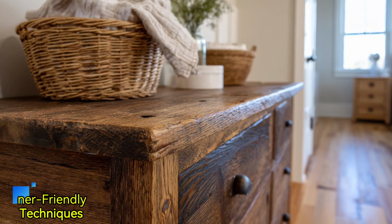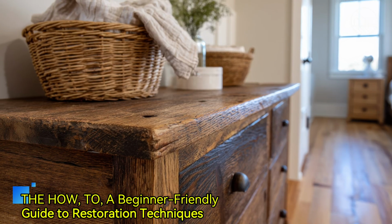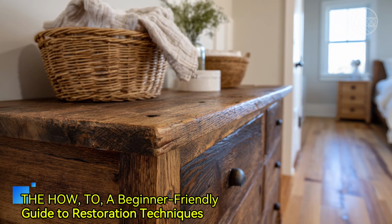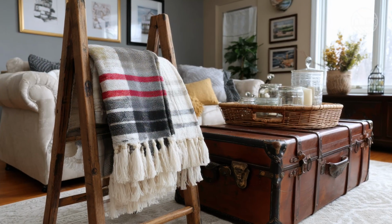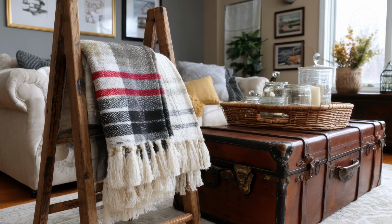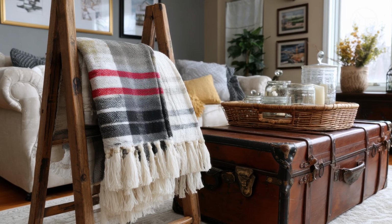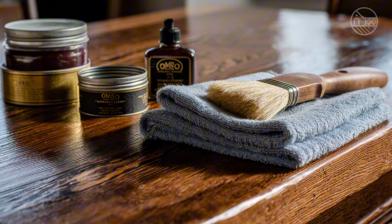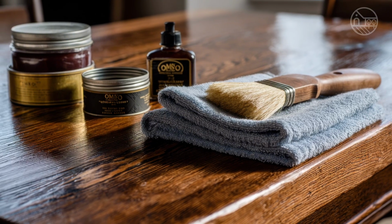Section 4. The How: a Beginner-Friendly Guide to Restoration Techniques. You've found your treasure. You've got your vision. Now, let's get our hands dirty. I know this part can feel intimidating, but I'm going to break it down into a manageable, step-by-step process.